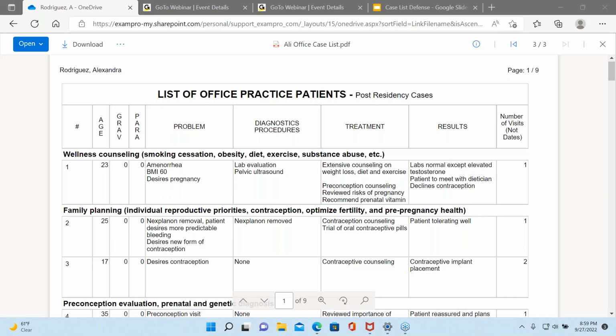So what is the mechanism of action of Depo-Provera? Depo-Provera is also a progesterone-only form of birth control, and you know what? I am drawing a complete blank right now as to how Depo-Provera works.